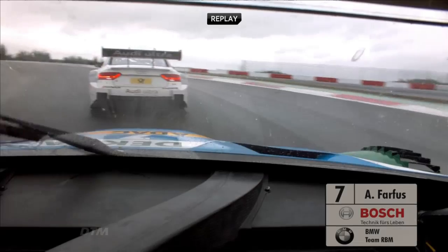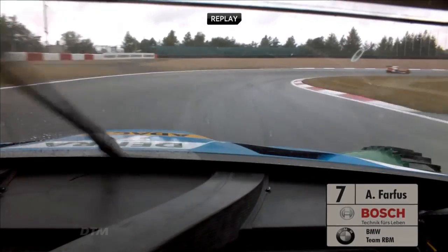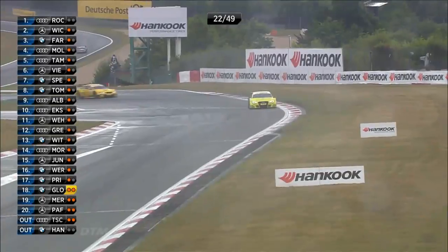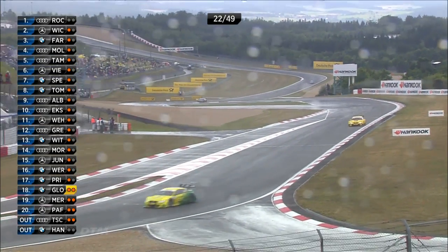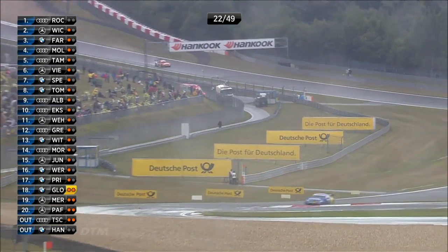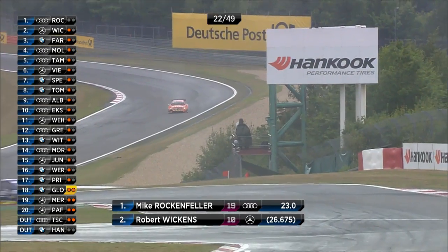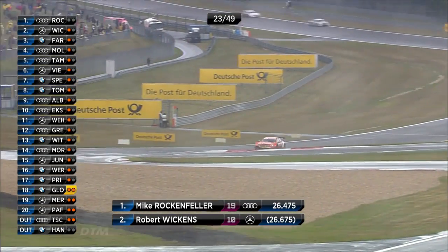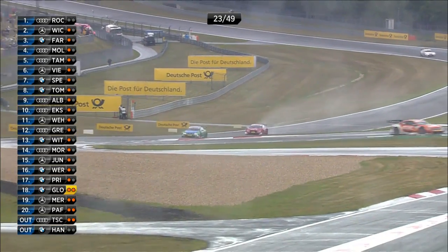What a terrific battle here for 3rd place. Well, we haven't seen him for a little while, but there he is, Mike Rockenfeller. Still staying out there, Andrew. Obviously comfortable with that car, isn't he? Yeah, but Wickens is starting to close in on him a little bit. We just got our clock going on the difference. Last lap it's 26.675 and now it's 26.475, so a fifth of a second taken off the lead.